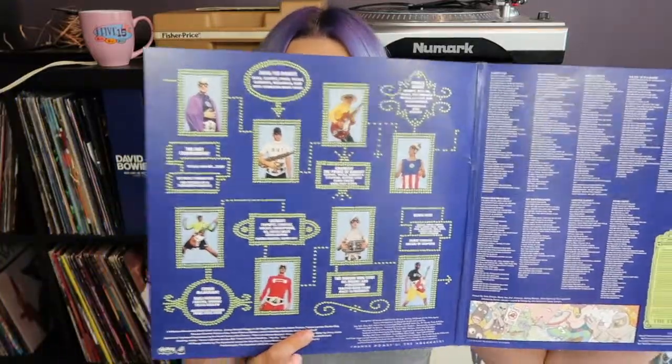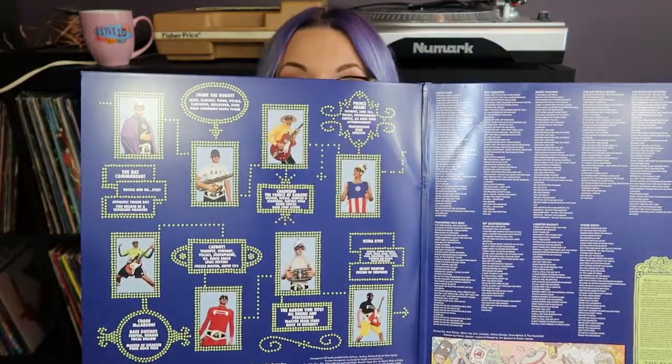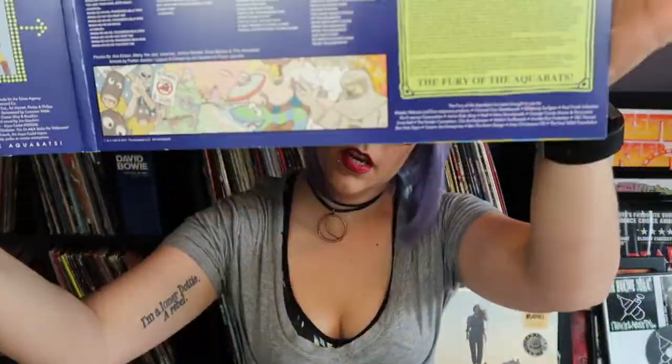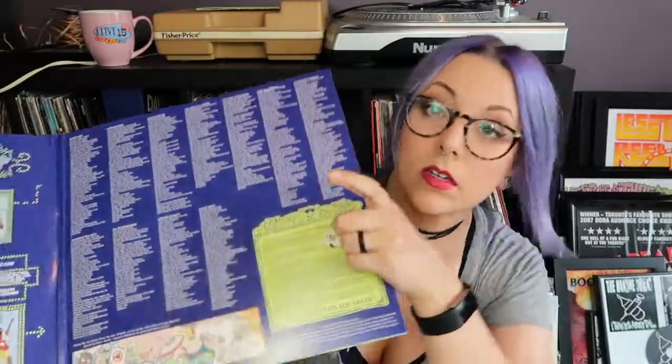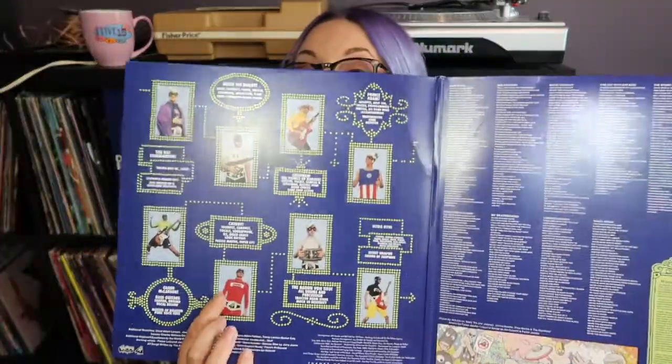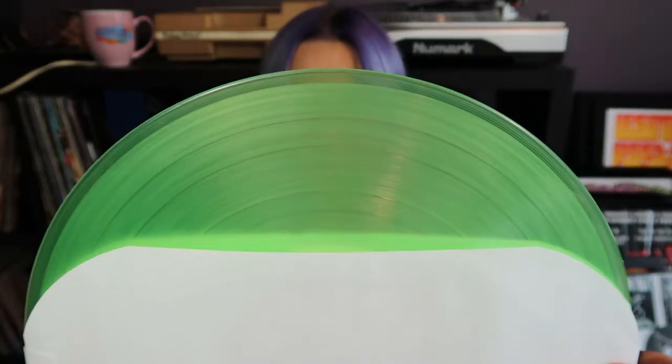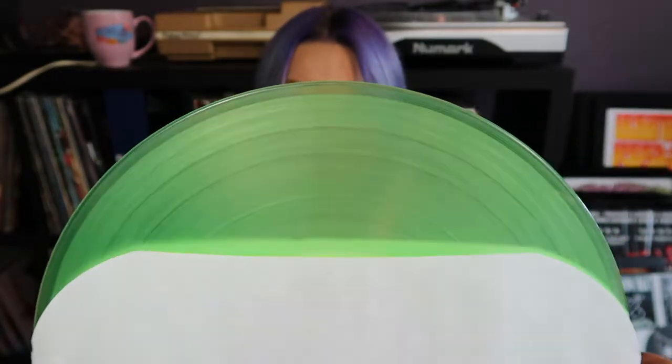You could open it up here and see some artwork. So you've got some artwork down here. You've got your lyrics in here, and you've got some photos of the band. So this special edition here is pressed on this, oh my gosh, where does it open? Gorgeous lime green transparent vinyl. It's like neon green transparent vinyl.